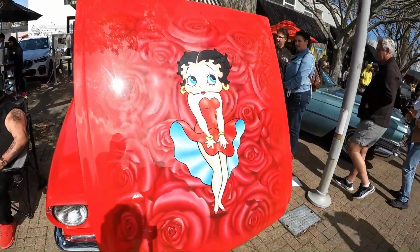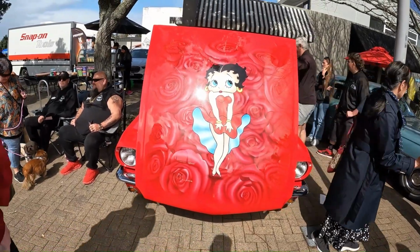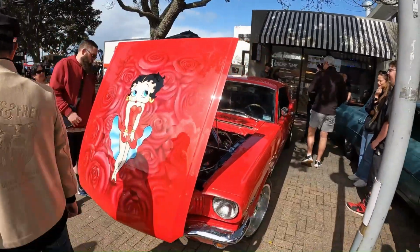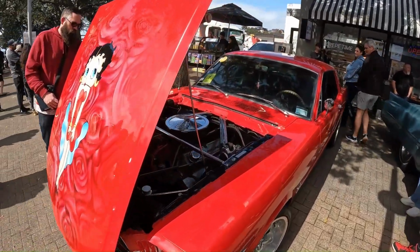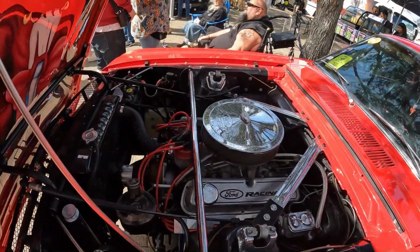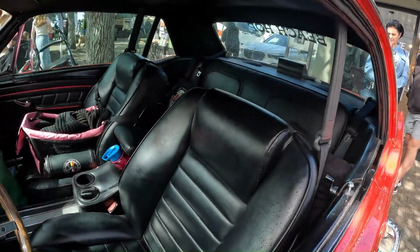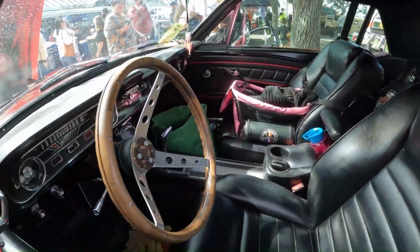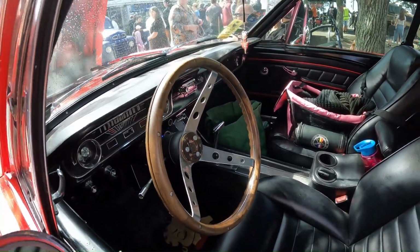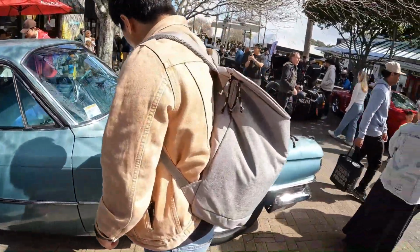Oh, look at this lady on the bonnet. How cool is it? Really cool. Yeah. Ford racing. Yeah. Let's take a look inside. Oh, yeah, left and right. Just old. Yeah. Very old. Kept in the garage. It looks like an old beam.